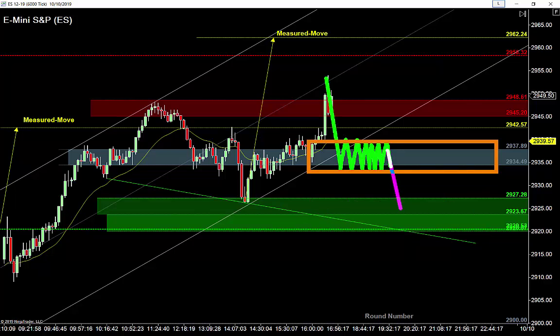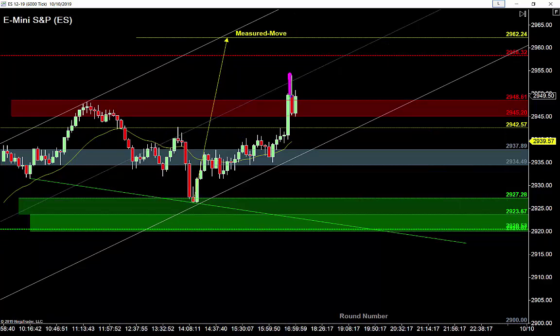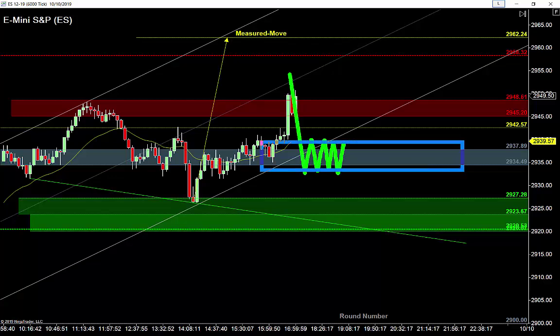I want 1 try for the bears, 2 try for the bears, buy it back up, 1 try for the bulls, 2 try for the bulls, sell it back down, right? Bears try twice. And basically what this is, guys, is if we do end up back inside that range here, what you're doing is you're anticipating, okay, there's my range.